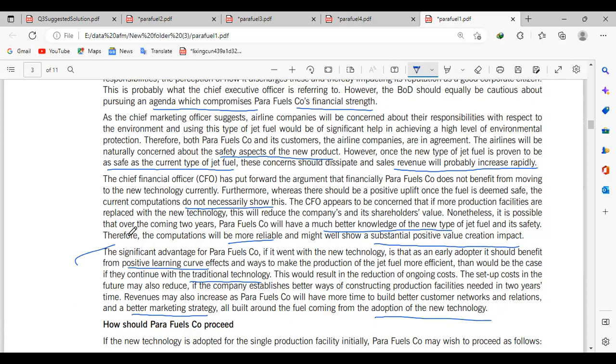So what will happen in the future when they will have total learning of that? They will already have a built up relationship with the customers, with the suppliers. They will have their marketing strategies, their advertising strategies. So with the passage of time, when things are in hand, their cost will reduce, but their sales will increase. On the spot, it seems that it is costly, but with the passage of time, due to the impact of the learning effect, things will be smooth.